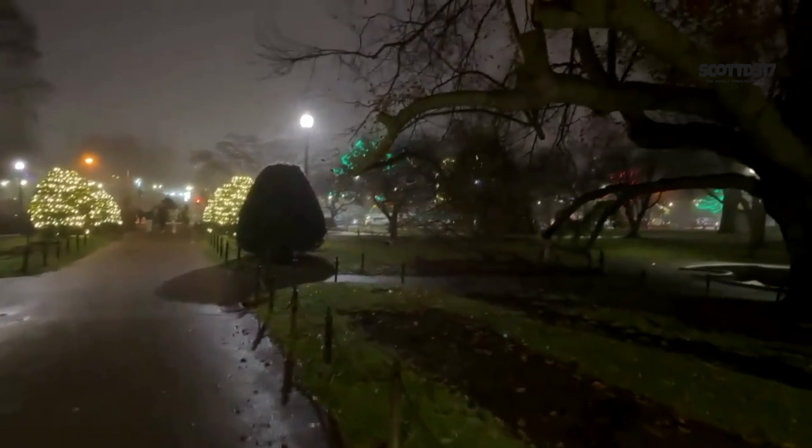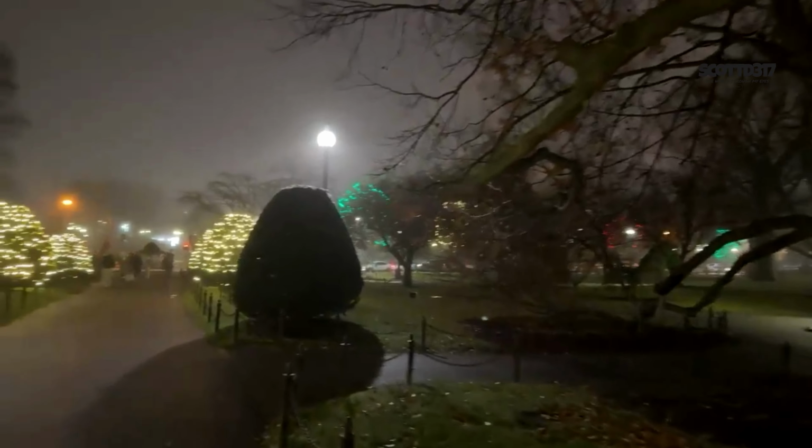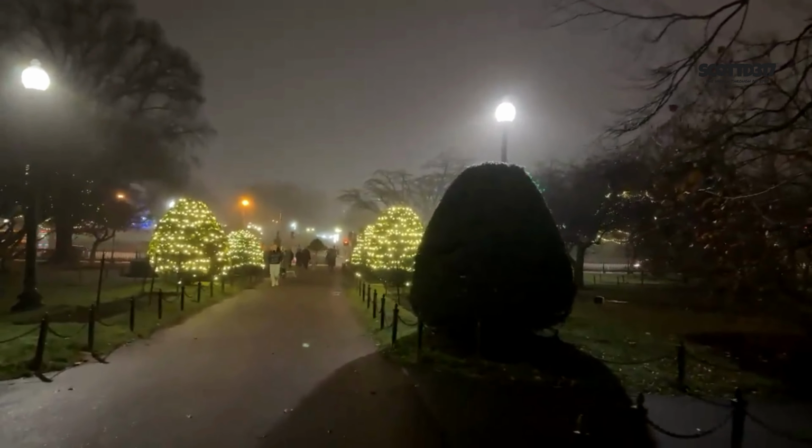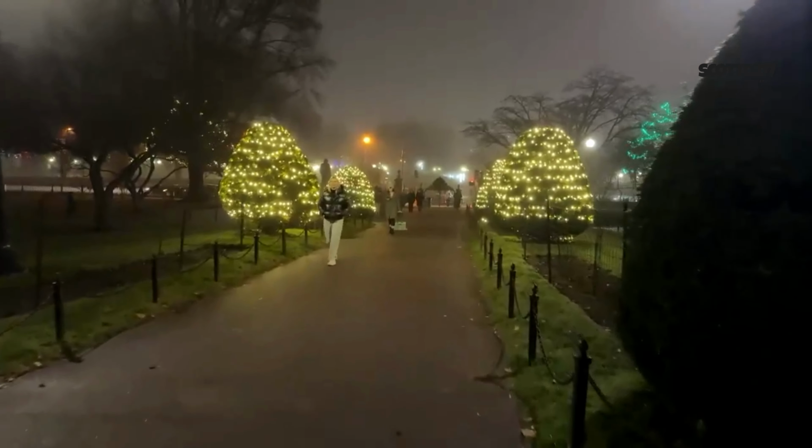It's pretty though. Both gardens were created to have a European style garden. They brought in all kinds of flowers and trees from Europe. That's very nice.